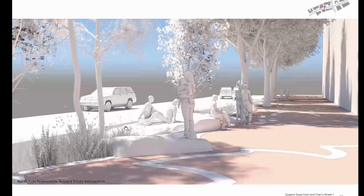This is the bioswale on the north side. This is super important because otherwise we really can't capture the north side roadbed through ecological means. So this plays a huge role performatively on the street. Few more views.